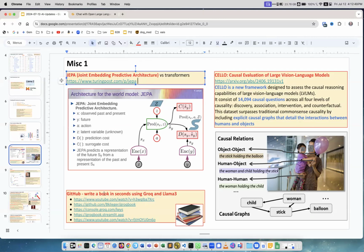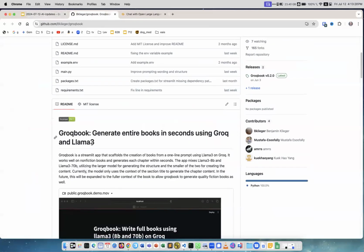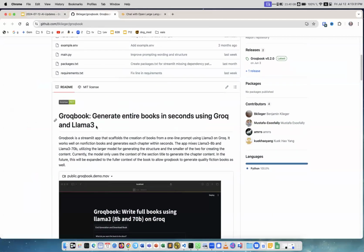It's really good. GitHub, write a book in seconds using Groq and Llama 3. People are saying, okay, you can ask a large language model, create me a title, a table of contents, then each chapter one by one, and then you have the book. But here, you actually have a GitHub project where you start it, you tell the system what you want the book to be about, and literally in seconds, you have the book completed. So here are the links, and yeah, this is hilarious. Generate entire books in seconds using Groq and Llama 3.